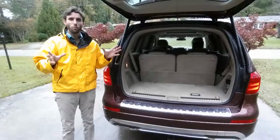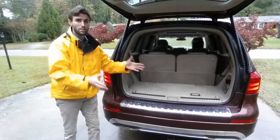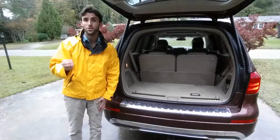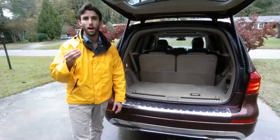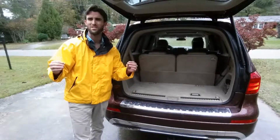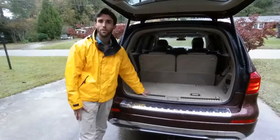Moving around to the way back and to the reason that most people will buy something like this, space. This is actually one of the larger vehicles that you can buy, and it is the largest Euro SUV that you can buy on the market, unless you count Mercedes' commercial grade passenger van that they offer. This is definitely larger than a Land Rover LR4.